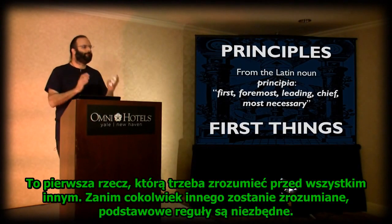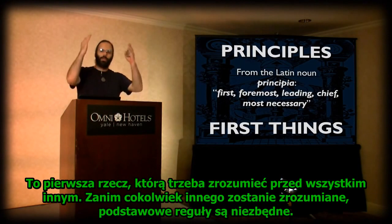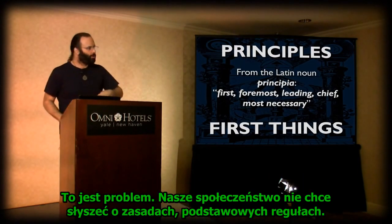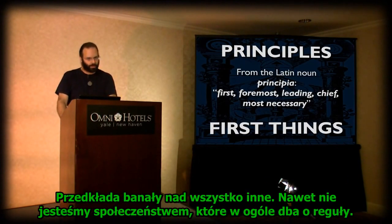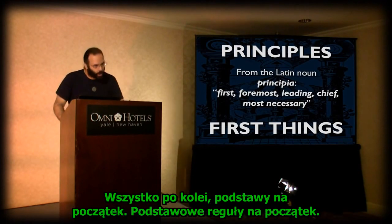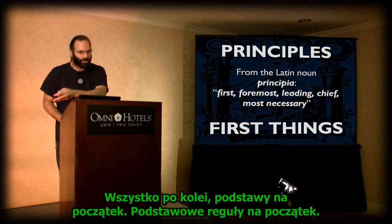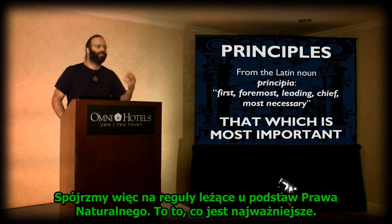It is the first things that must be understood before anything else can be understood. Principles have to come first. And this is the problem. Our society does not put principles first. It puts trivialities first, and we're no longer a society that even cares about principles or first things. So first things first. First things or principles have to come first. So let's look at what the principles are that underlie natural law.